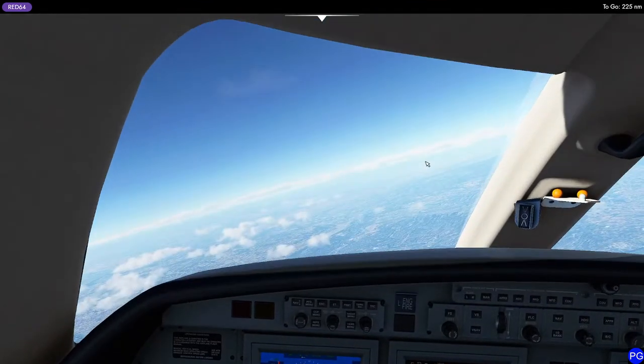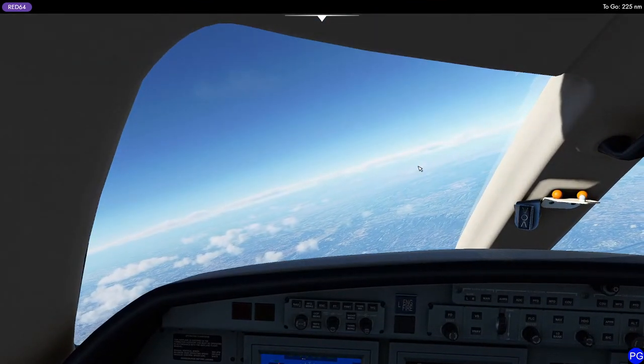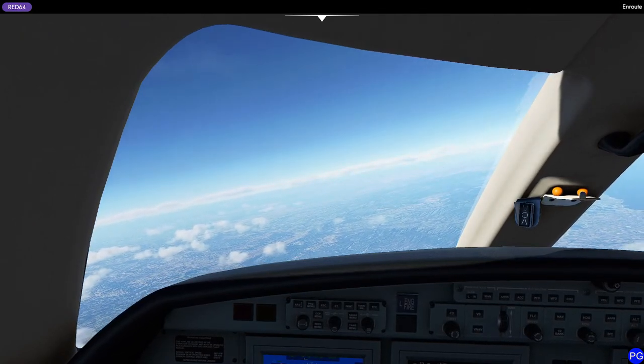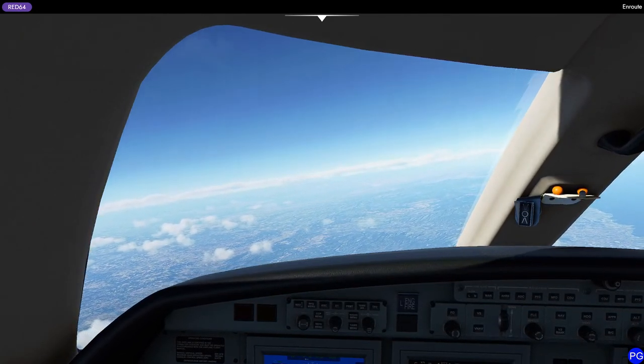Barcelona, here we go, 9284. Do you mind if I take one of the cargo stands, please, sir? Here we go, 9284. Apologies, I wasn't aware.